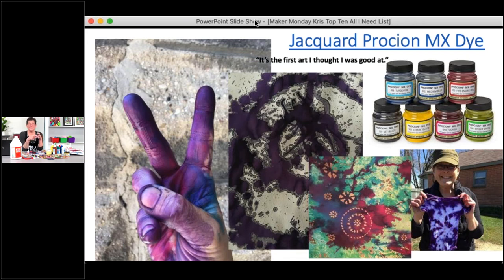I would recommend gloves for students because that only comes off with a lot of washing or watered down bleach, which I wouldn't recommend for students' hands in your classroom. So gloves would definitely be necessary. But this is Jacquard Procyon MX dye. It's tremendous. The color is fabulous.